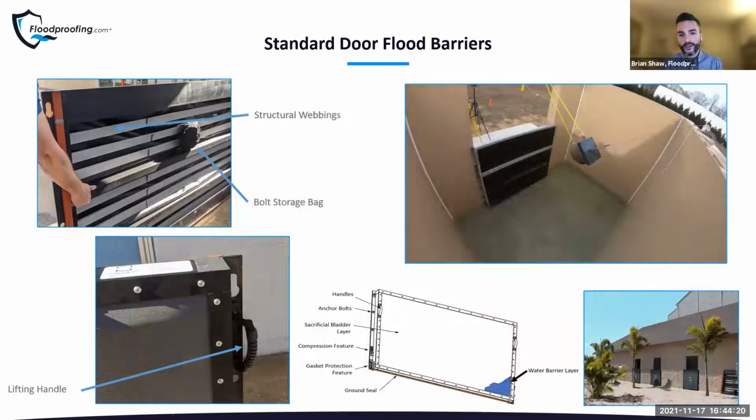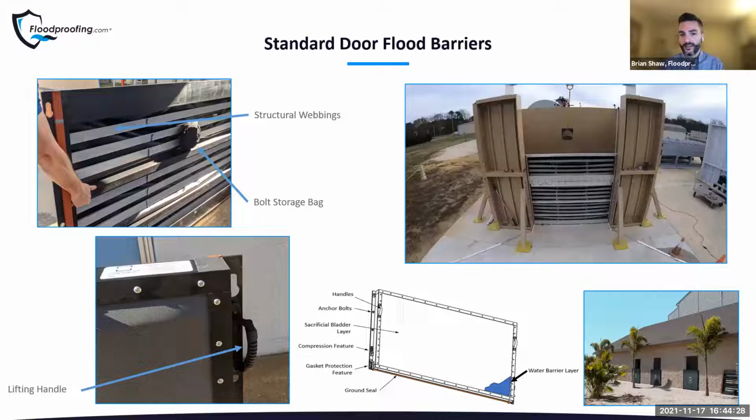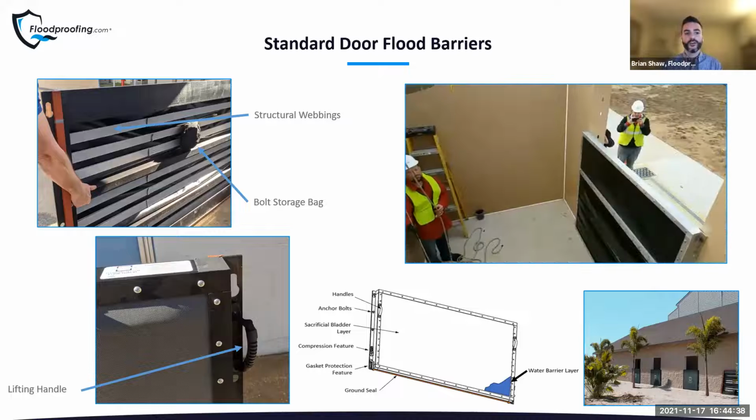So with this type of product, and we're just giving you a visual here of some of the testing that these products go through, because you want to stand behind the products and make sure they're tested and keep that water out. So this is a testing facility with water, any amount of seepage, which is very minimal, is calculated, impact requirements.